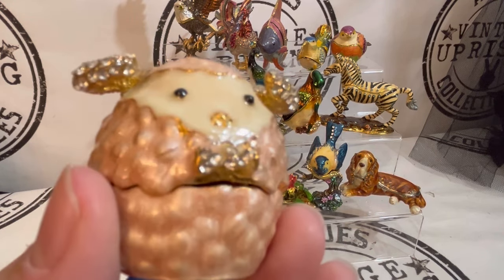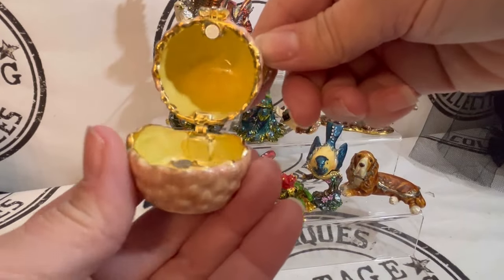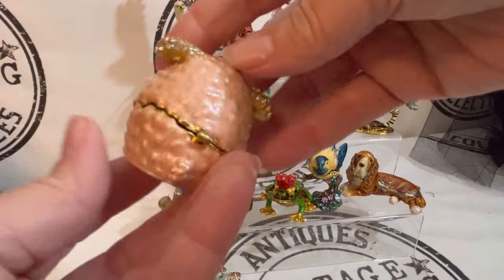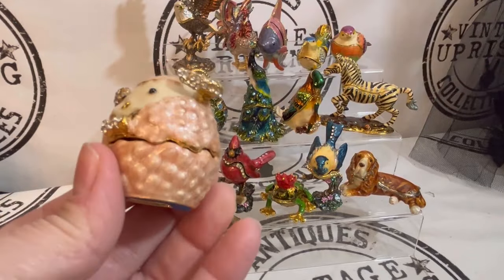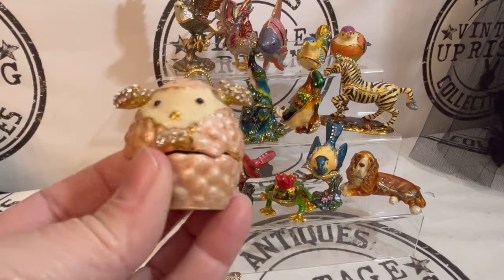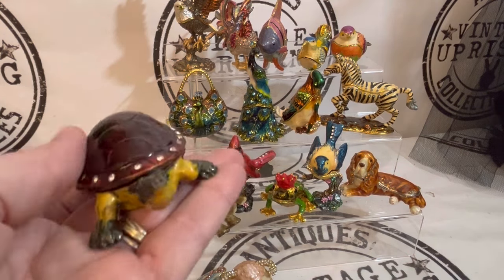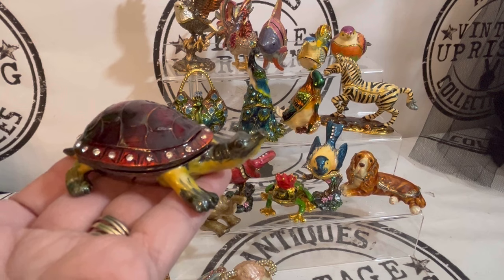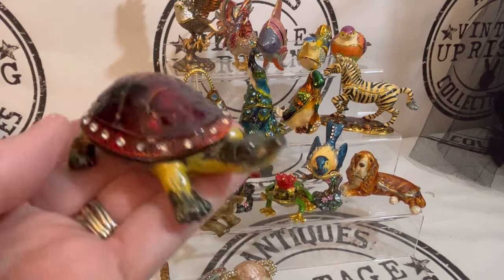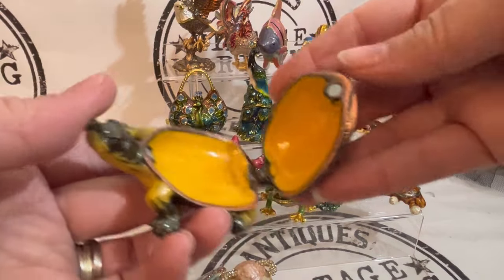Now he's got plenty of room for a ring or something. Pinkish, I think it's pink. I was gonna say pinkish peach, but I think it's pink. Love this guy. Little baby turtle. Look at him. He's precious. I love turtles.